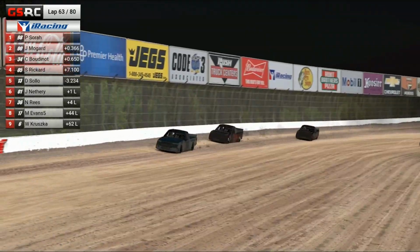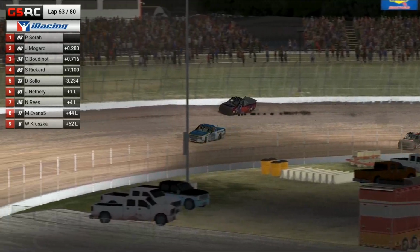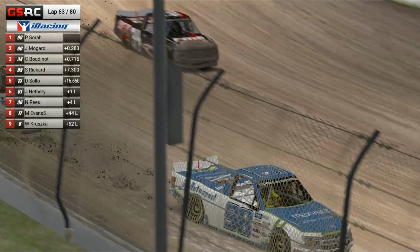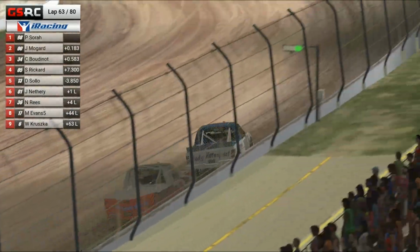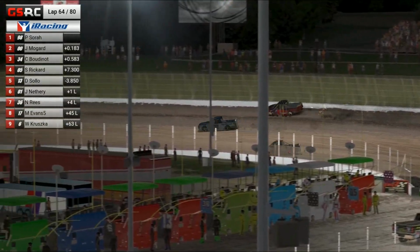17 to go this time. Slowly reeling in the next group of lap traffic in Daniel Salo, who is just fighting with that 0-1 before he got lapped. Up to the top again is Sora. Mogart tries to gain momentum. He's back up to the cushion. He tries to pry away the top line in the corner.